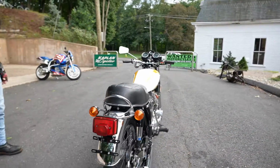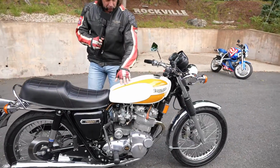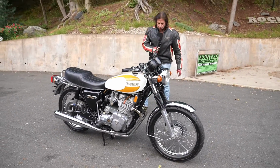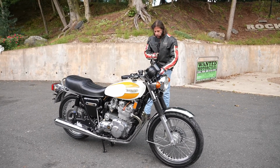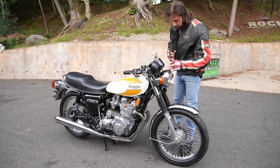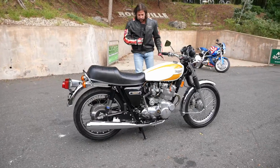Absolutely the finest Triumph from the 70s we've had yet. The original factory paint on it is stunning. It's a hand pinstriped, gold pinstripes with the cream white paint job with the orangish, yellowish Triumph swoop on there. Just beautiful. The chrome on the front fender, mint. The chrome on the headlight is mint. The finest I've seen out of a 70s Triumph. The turn signals, the handlebars, the grips, the levers, everything's just beautiful on there.